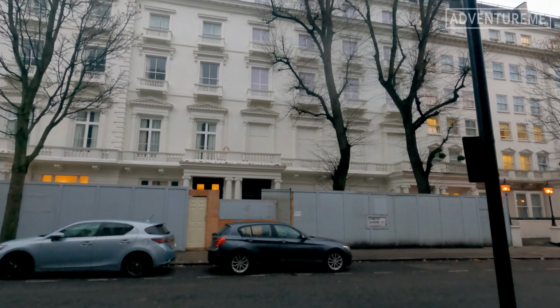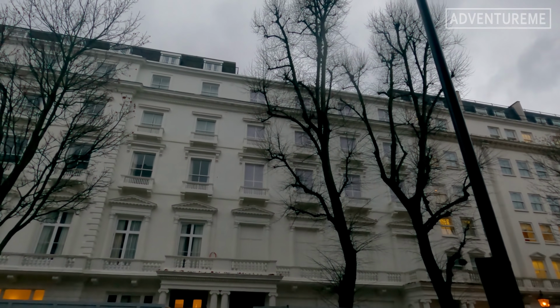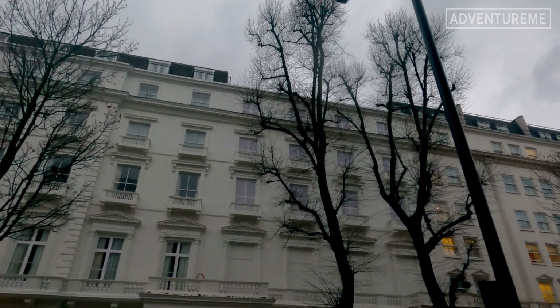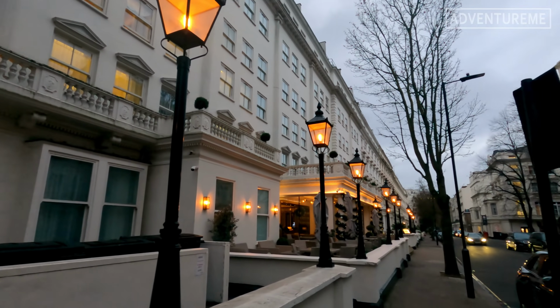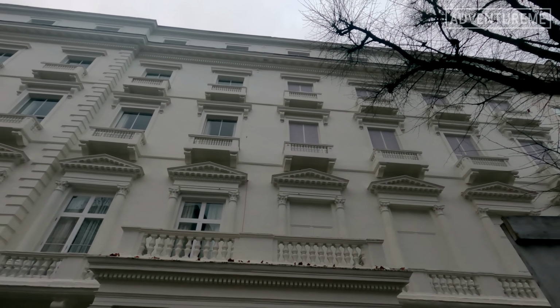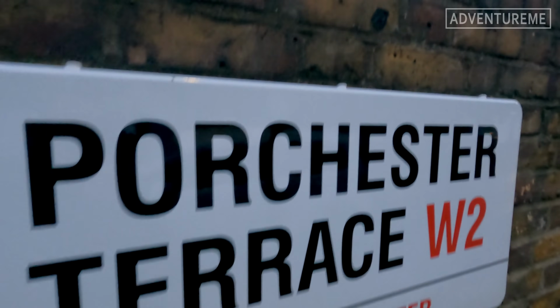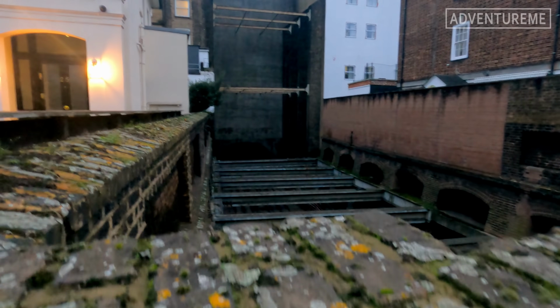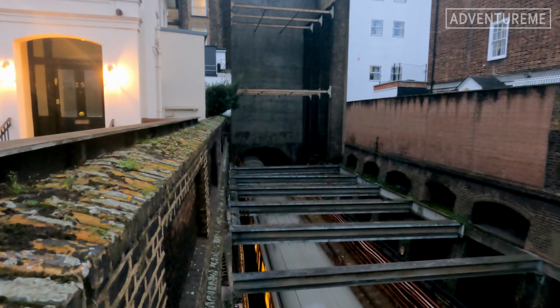The real reason is it's hiding a ventilation shaft. Just a few metres underneath are the District and Circle lines of the London Underground. You can see how they blend in perfectly with the architecture in the area, even sharing balconies and decorations with its neighbours. We're now on Porchester Terrace, behind the properties, and as you can see, we have a working underground line just below the surface.